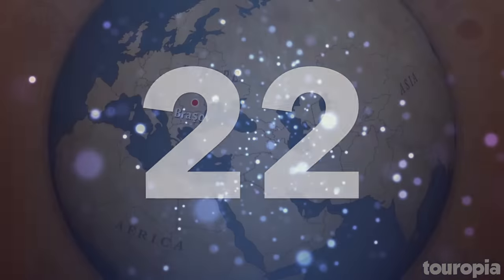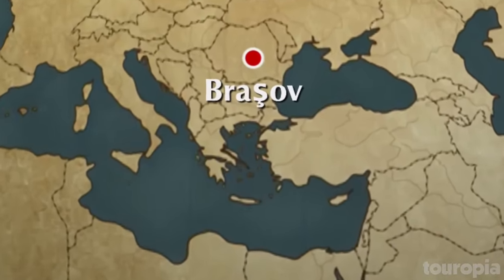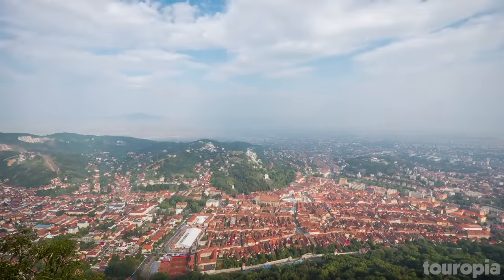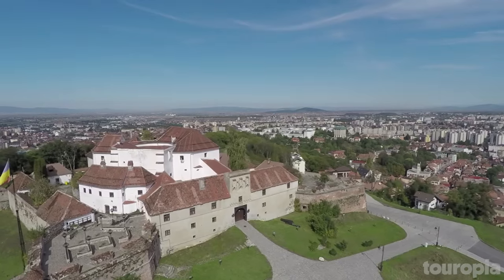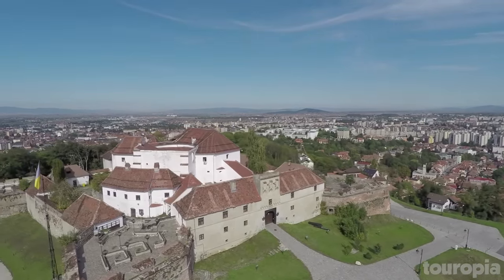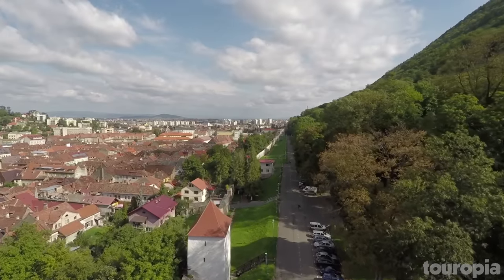Number 22, Brasov. With the Carpathian Mountains hemming it in on all sides, Brasov's beautiful setting is complemented perfectly by its charming medieval center. It is not without reason that this is one of the most popular destinations in Romania.